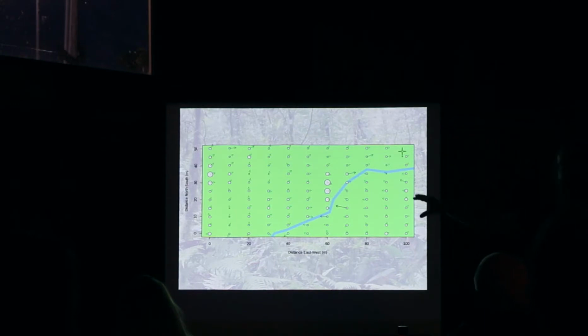What you're seeing here is a representation of some of the environment. There's a little stream that runs through the plot. The arrows point downhill. The longer the arrow, the steeper the hill. The bigger the circle, the more open the canopy is above. There's a big tree fall right here, and there's another little tree fall on the far edge.